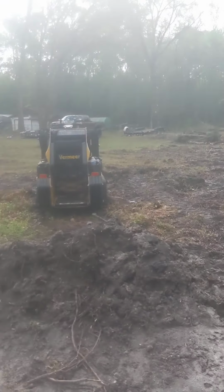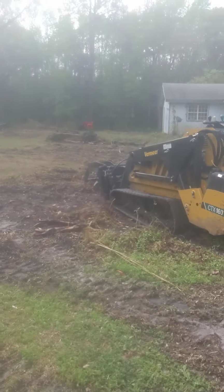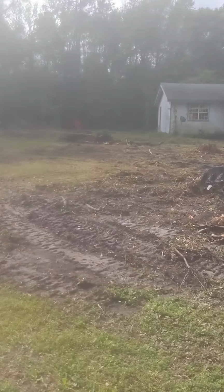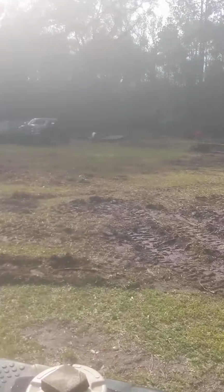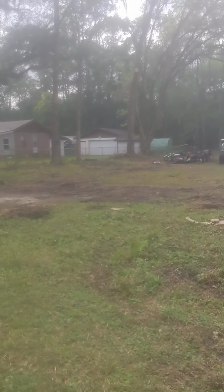I really want to drive this stand behind skid steer, but they said they won't let me. And then all this was like tons of small little trees, a lot of diseases and stuff. We got it all cleaned up, left these big beautiful water oaks that have been here for a long time.